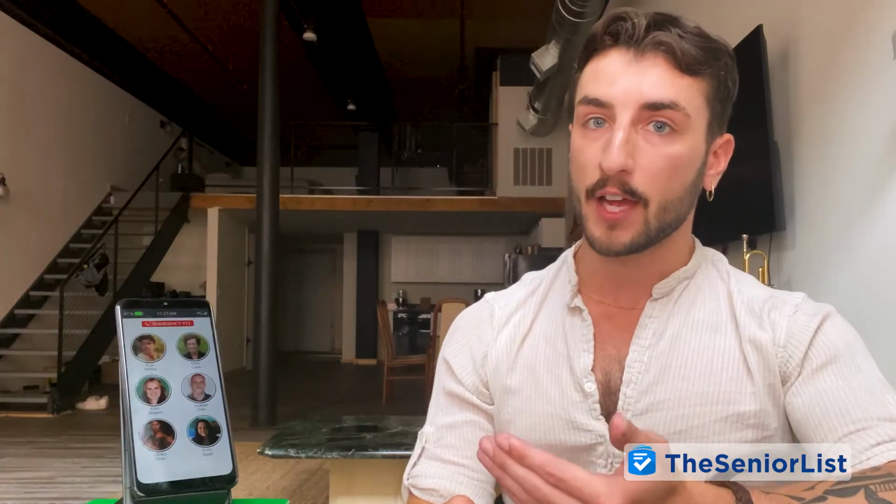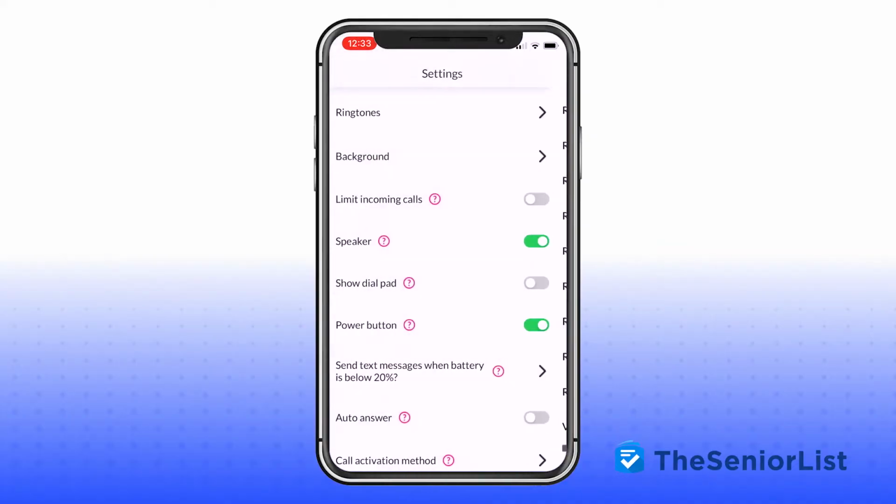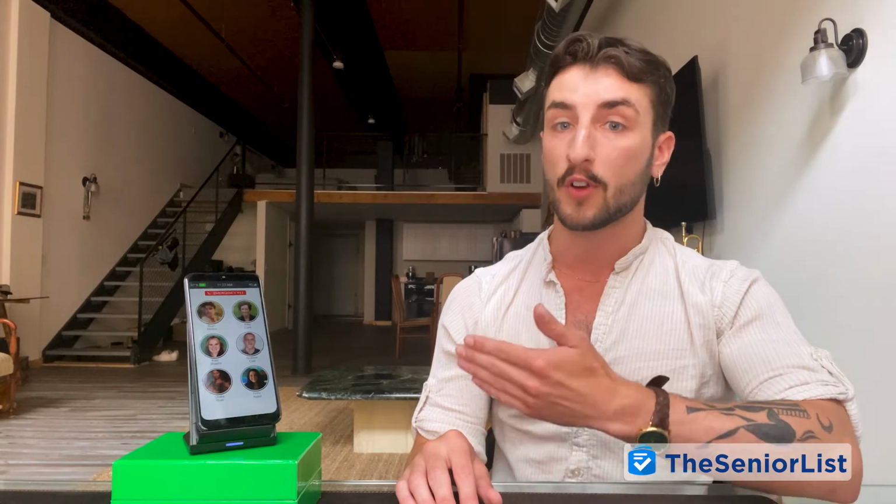As well as modifying the contacts list, a secondary user can change the memory cell phone's ringtone, change the phone's background color, and limit incoming calls to solely the phone's contacts. You can add a dial pad option on the home screen, you can track the battery, signal, and GPS location of the phone, and you can even set one-time or recurring reminders that then show up on the phone.